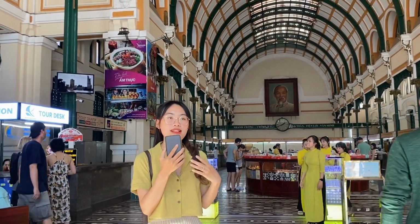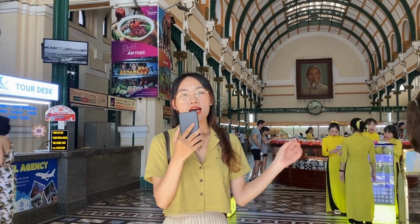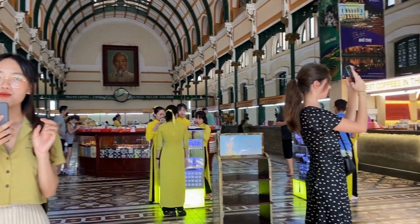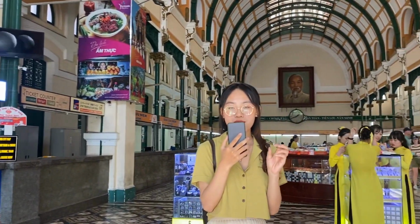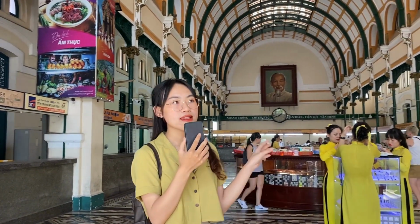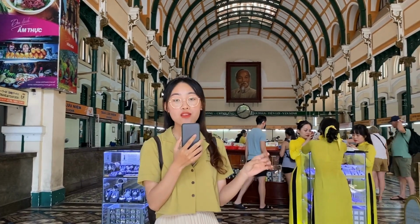So you can look at the activities around the Saigon Central Post Office. It's not only a place for tourists to visit, but they also operate the post office for communication services. So you can come there to ask for traditional and also modern communication services. You can send postcards and letters to your families, relatives and friends in your hometown. And I think it's an interesting way to keep memories in our modern times.